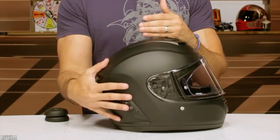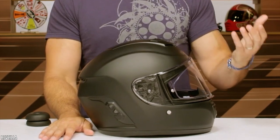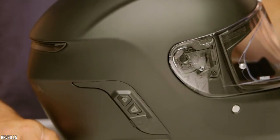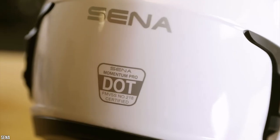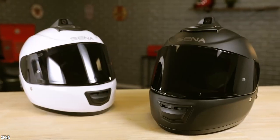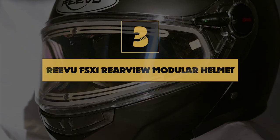Thanks to Sena apps, you can link up your Momentum INC Pro Bluetooth motorcycle helmet to the Sena smartphone app. Set up groups of intercom friends, configure your feature settings, preset FM radio stations, and more. Last but not least, Sena provides a long-lasting warranty, a period of 5 years for the helmet and 2 years for the electronic gear.